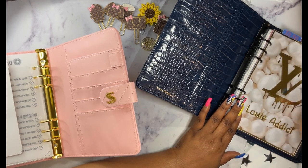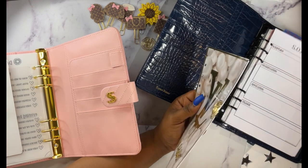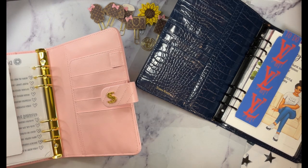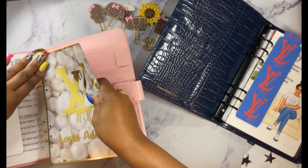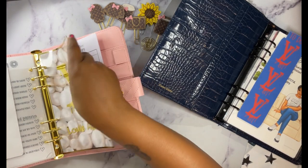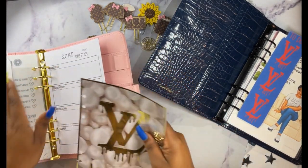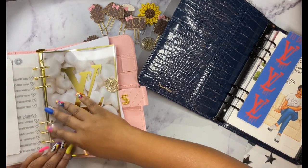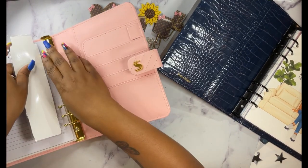And I am going to bring over my Louis Vuitton because this is where I do my SOAPs for my Bible study. And I have a few left on there. And if you are wondering how I'm just pulling them out and putting them back in, once I hole punch them, I cut a slit in them with my scissors. And that way it keeps me from opening my rings and making them a little weak. I like to not open those. And then we are going to go in my to-do marker.